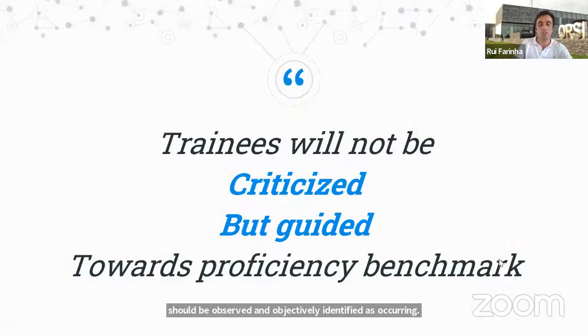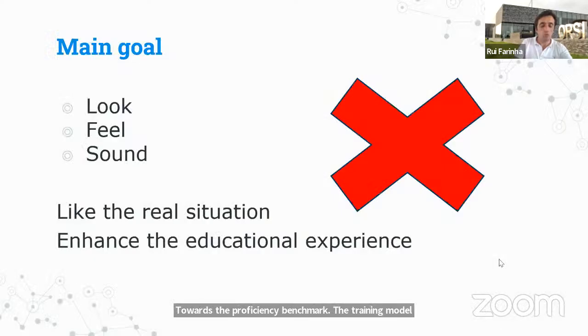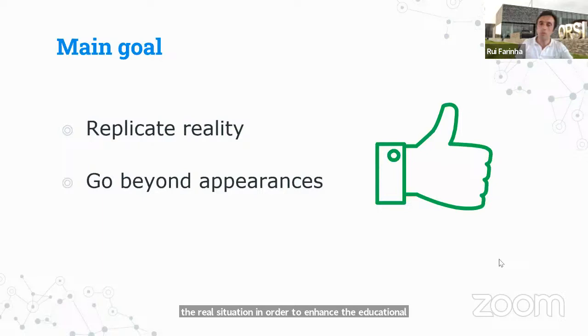With these metrics, trainees will not be criticized, but they will be guided toward the proficiency benchmark. The training model should emulate reality, and the main goal in its development is to make it look, feel, and sound like the real situation in order to enhance the educational experience. Of course, the goal is to replicate reality to a certain extent, but always going beyond simple appearances.